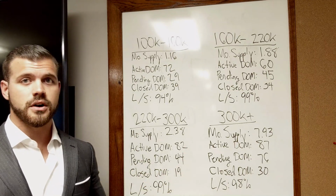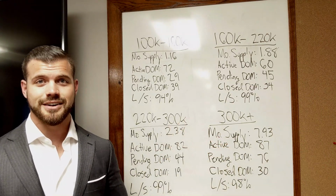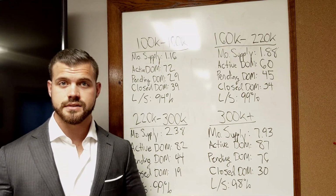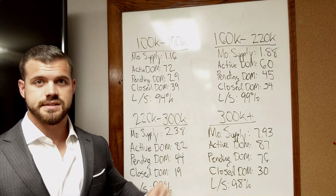So, super hot market. It's going to be going quick. Buyer suggestions: stay on top of it. They're going to go fast. But again, check your prices. Now, another piece of advice I would give to buyers, 99% list to sale.